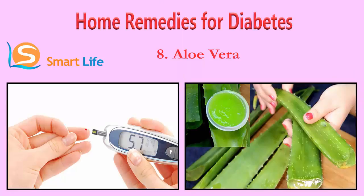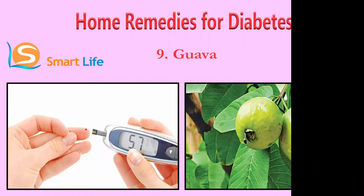8. Aloe vera. Aloe vera gel helps lower fasting blood glucose levels. It contains phytosterols that have possible anti-hyperglycemic effects for type 2 diabetes. The combination of aloe vera gel, bay leaves and turmeric is helpful for controlling diabetes.